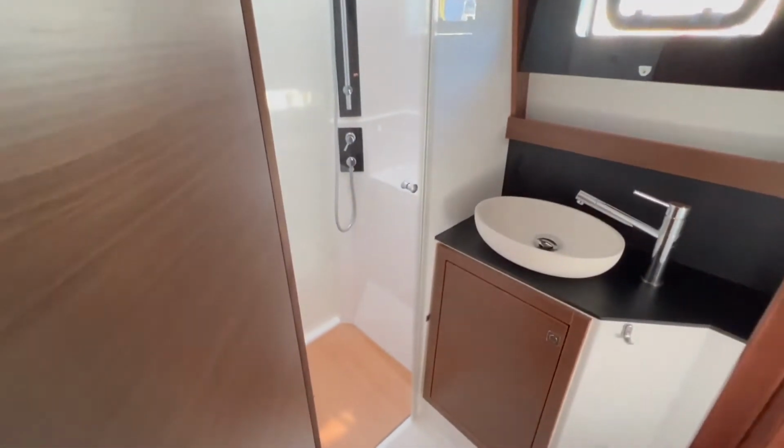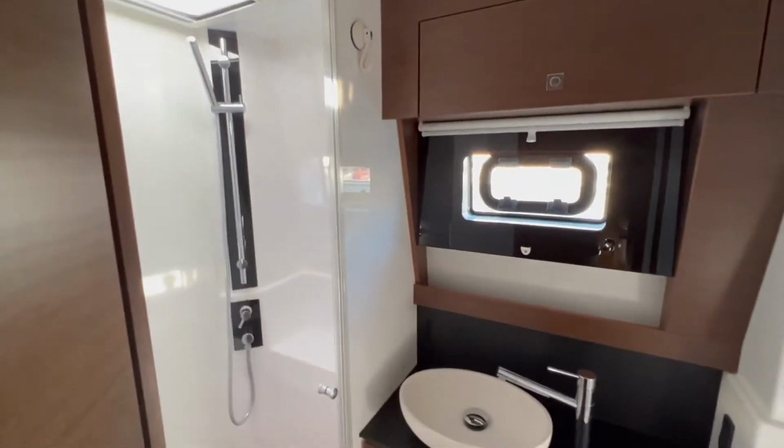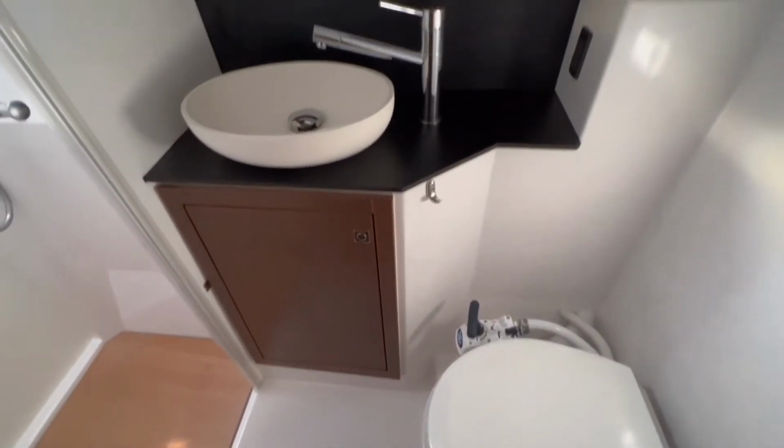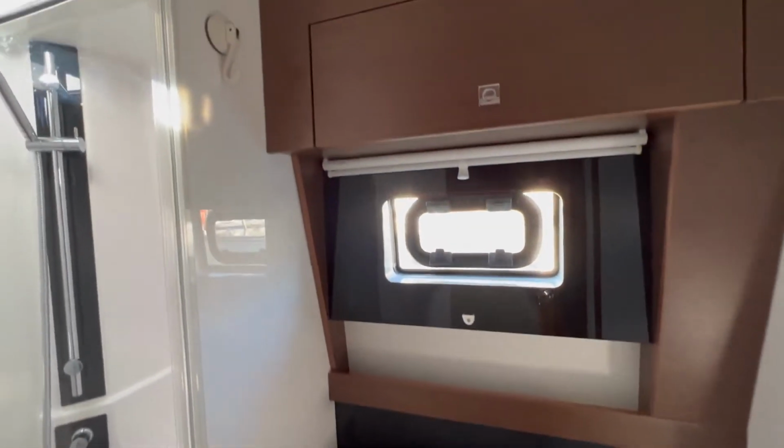And again, turning round, we come to the ensuite shower and toilet here. Again, manual flush, salt water. Again, just the same storage, and there's a mirror actually to the right that you can't quite see in this video.